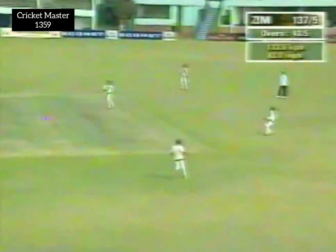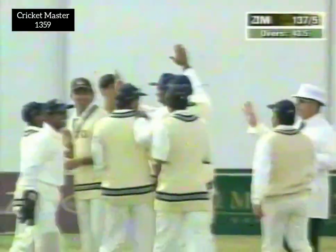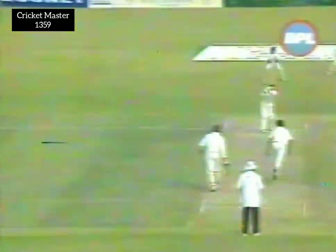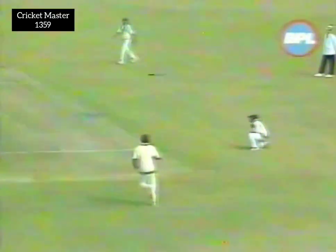That's in the air. He's going to go this time. He'll be disappointed. Ashish Nehra has struck here. This is a big blow for Zimbabwe. Andy Flower dismissed. He was looking to work it away on the on side. Once again, Ravi, Ashish Nehra, only in his second Test, has struck a really good breakthrough for India here.